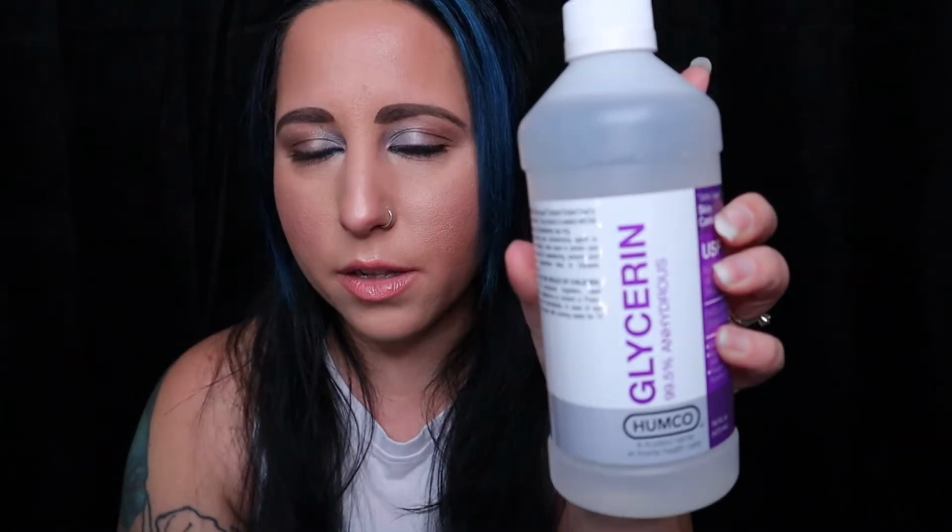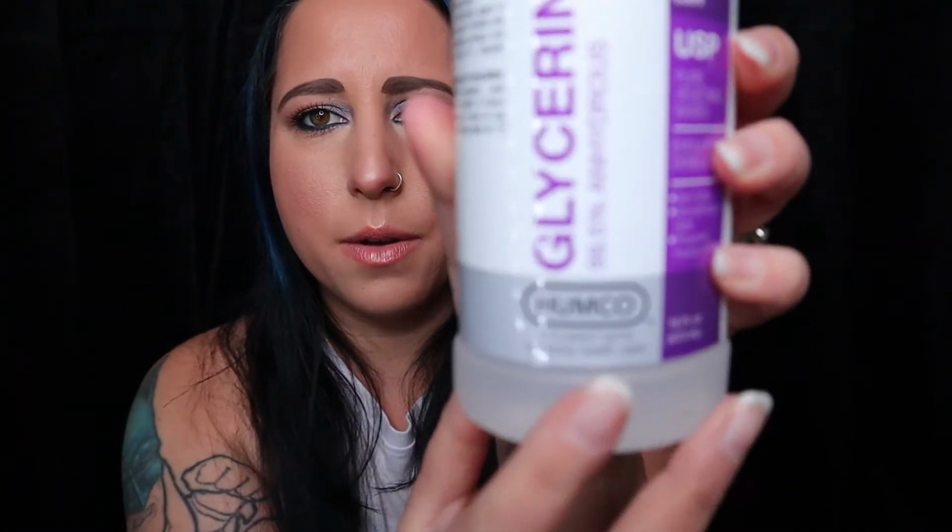Then, moving on to the next product that goes with this, I have a bottle of glycerin. This is by the brand Humco, and it's 99.5% anhydrous, I can't pronounce it, but it's just a bottle of glycerin. I would mix this into my gelatin powder to create my own gelatin mix to make my own prosthetics. So stay tuned for that, but I highly recommend adding this to your special effects kit.